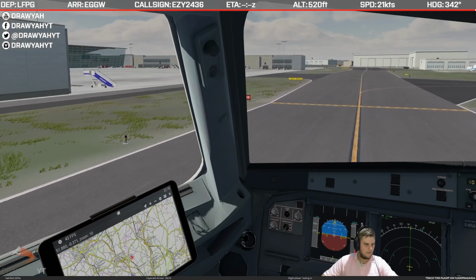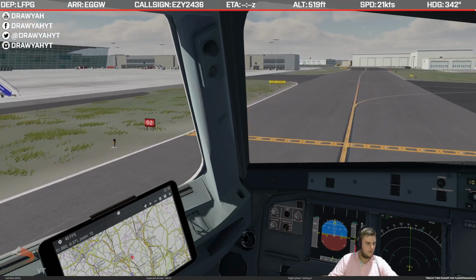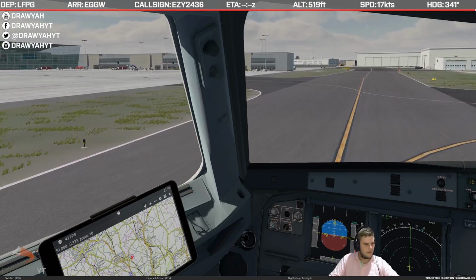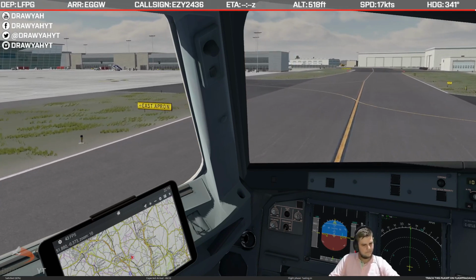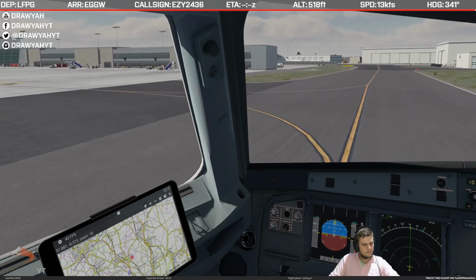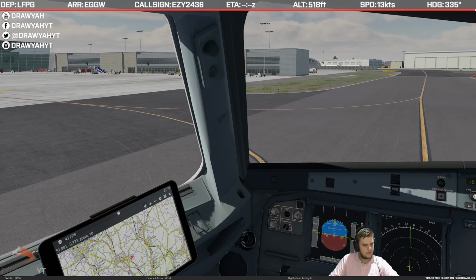Make a left, and park on these stands over here. Yeah, it goes into area as well, this scenery. It's freeware scenery. Not a bad one at that either. Make a left.